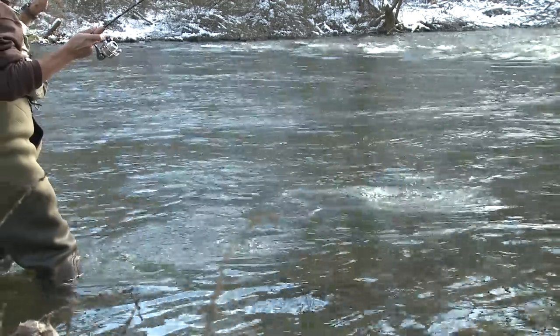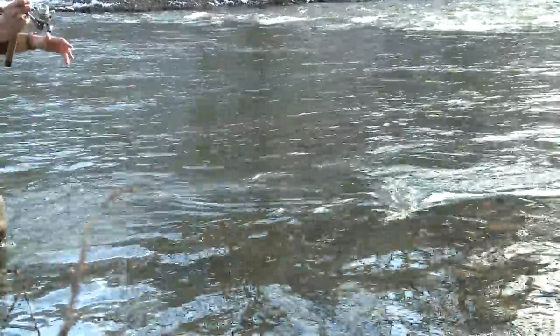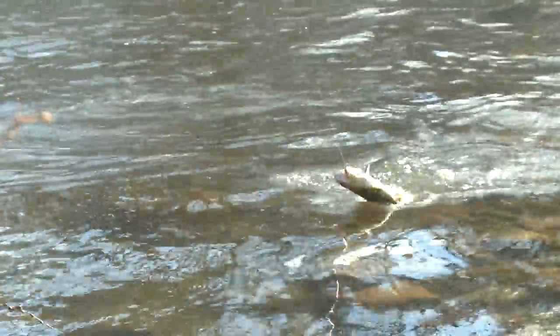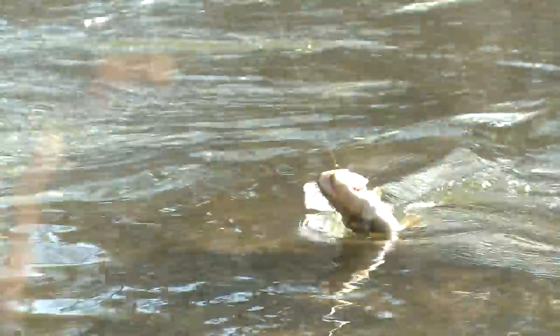And to me, besides the solitude, the best part about winter trout fishing here, January, late December, January into February, there's no one out here. There's no one out here.